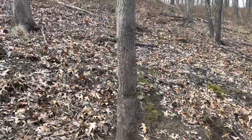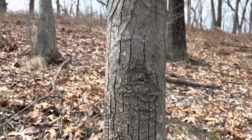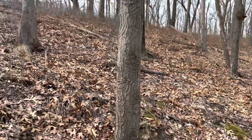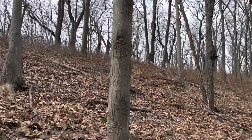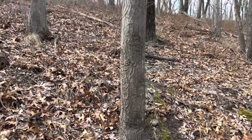I don't know what type of tree this is. I think it might be a kind of birch, but just the way that this bark is splitting here is so odd. I don't know if I've seen that before. They're like waves or topographical lines. It's really cool.